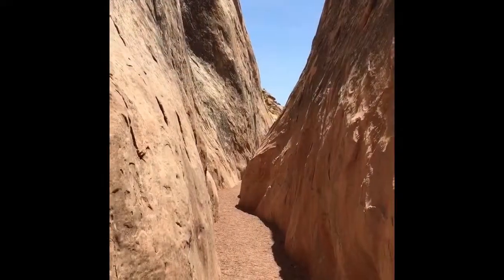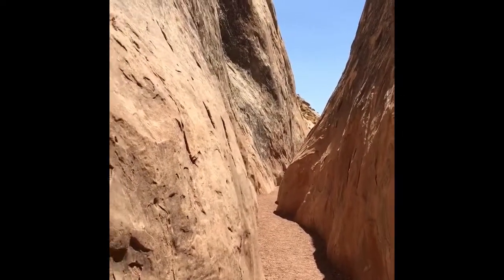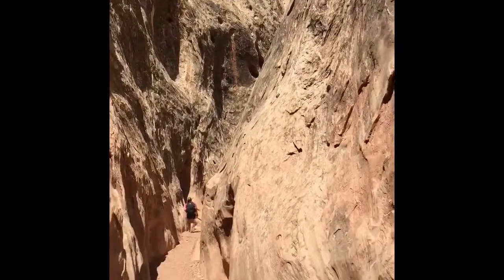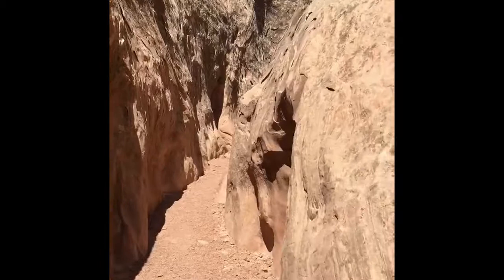You can see back that way, if you can hear over the wind, is the actual entrance to the slot portion of this canyon, Ding. Up here you can see the cliffs getting pretty high up above us. There's Lindsay up there. I don't see the dogs, they're probably scouting further ahead. That's what they usually do on these trails.